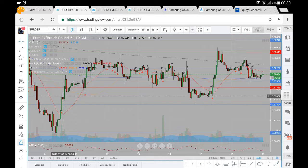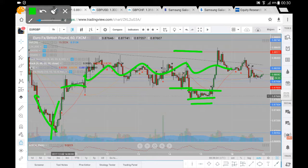So, last swing though, we didn't come up quite down to 87.50. We're currently in a trading range between this 87.83 and 88.50. Prices have been operating within the range. There have been occasions where we've broken out of the range, but most of the price action over the past couple of weeks has been within this 87.83 and 88.51.